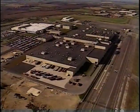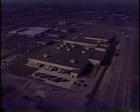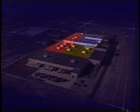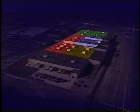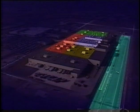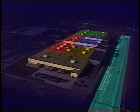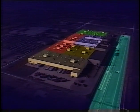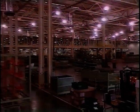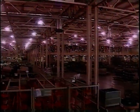East Plant houses the weld, paint and assembly processes. Final vehicle quality inspection is also found here, as is the unique Honda on-site test track. Material services are responsible for controlling incoming components from suppliers and for ensuring the production processes have the correct materials at the right time.